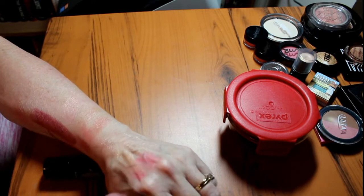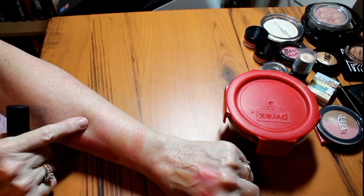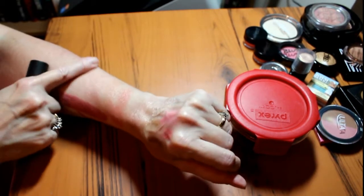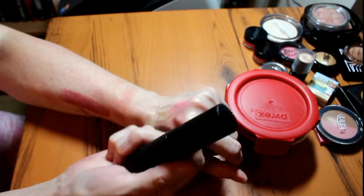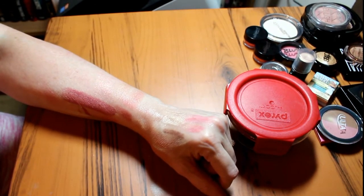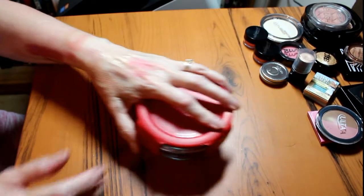It's like a shimmer stick. It's a very pure pinky color, and it's got a light shift to it. I don't know if I'll ever use it, but I'm going to try it and decide after I try it whether I want to keep it or not.